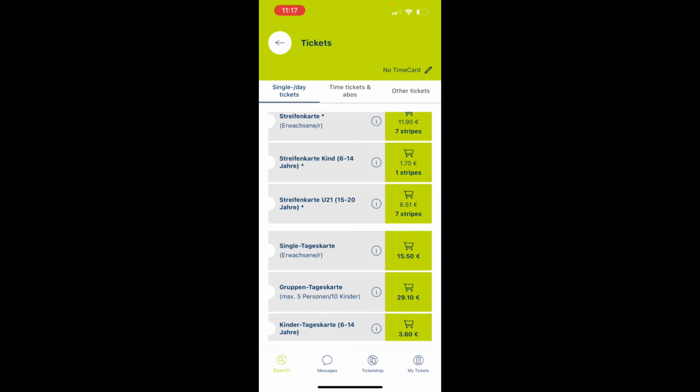I will note, however, it's not a 24-hour ticket. All day tickets will expire at 6 o'clock in the morning the following day. So you're not going to get too much value for money by buying a day ticket at 2300 hours. The other thing I will say is that group tickets are more than twice the cost of a single ticket. But it is less than twice the cost of a day ticket.